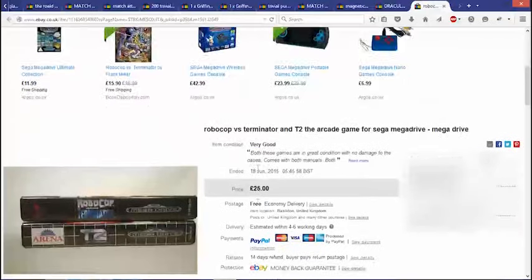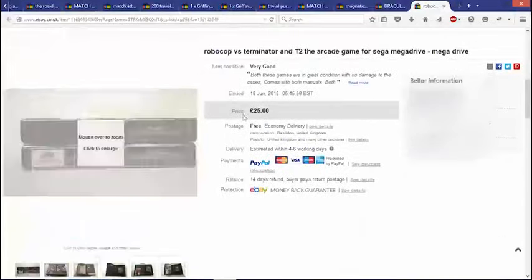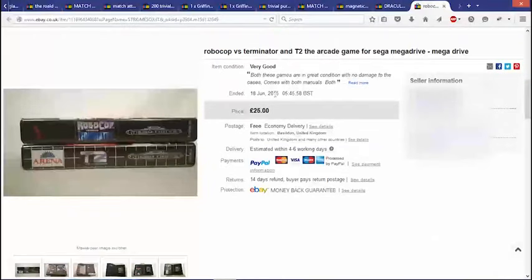Right. So the first two of the Sega games. You may remember me mentioning this in a haul video. I paid £30 for the lot. There was 23 games, I think it was. They wanted £3 for each game, so it comes to £69.